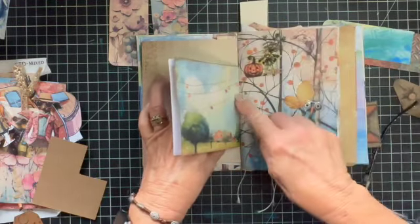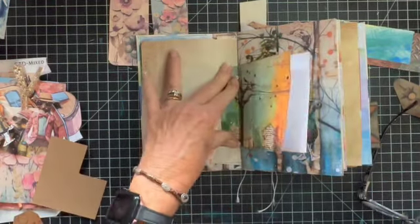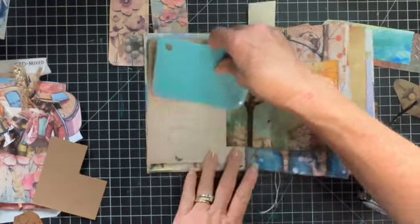I was trying to line the wires up with these trees. And then I'll try to smoosh this out a little bit.